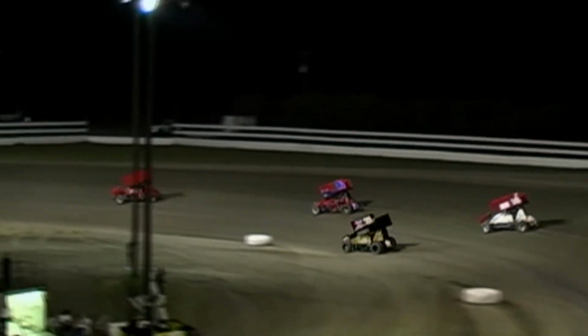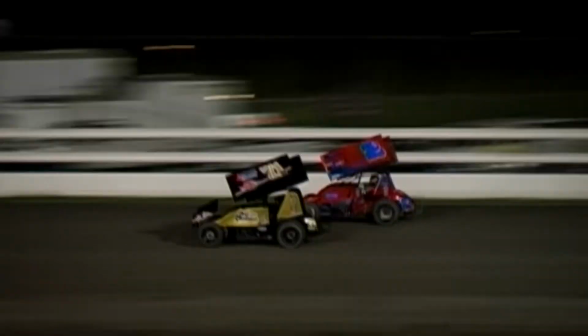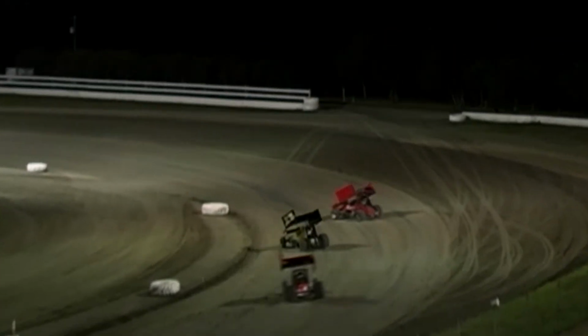Looks good. Ryan Payne out in front. Matthew Holt running in second. Look at this on the bottom side of the racetrack. The 2S of Colby Stubblefield working that steering wheel. Weston Gorham now running in that second spot, keeps it down to the bottom side of the racetrack.